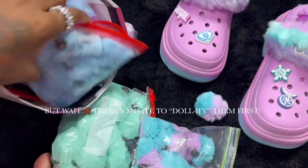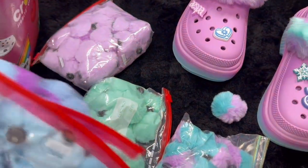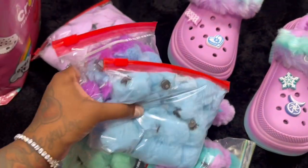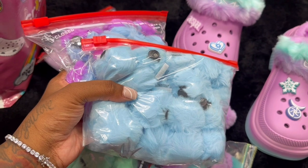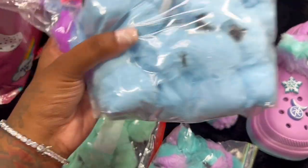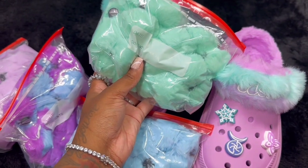So as y'all know, I have three bags full of puffballs. If y'all know, you know. Real deal Holyfield puffball queen over here. I have to dollify them before I try them on. So what was I thinking? I'm thinking they're not an exact match.